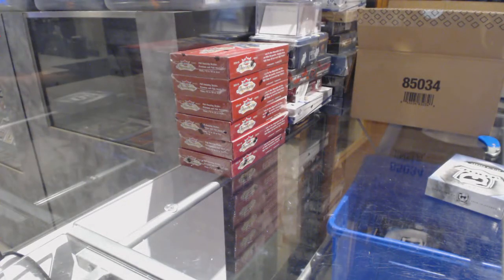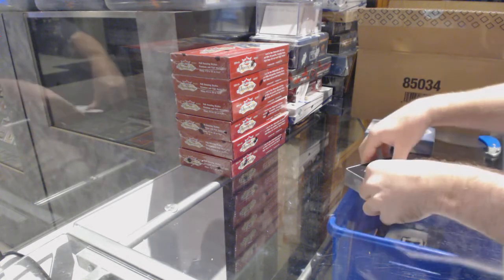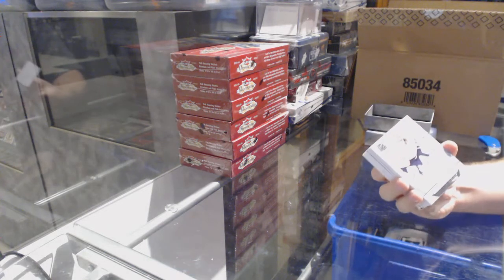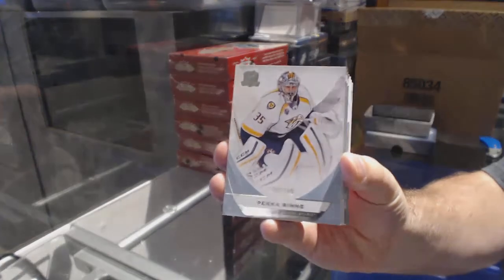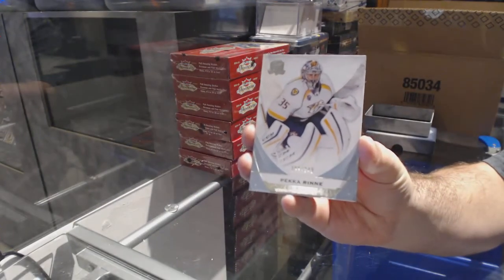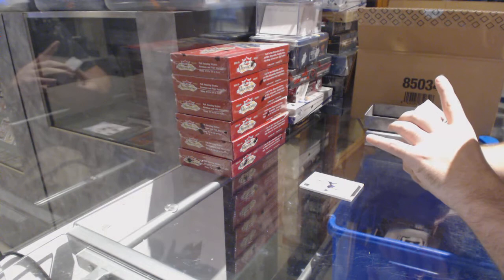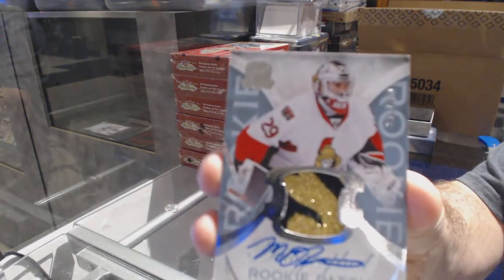I don't have any cup case for this. All right. Ooh, first pack looks like a biggie. First pack looks very interesting. We start off with number 249 for the Nashville Predators, Pekka Rinne. For the Ottawa Senators, we've got a two-color rookie patch auto to 249, Matt O'Connor.